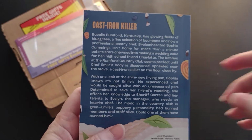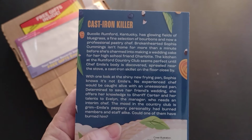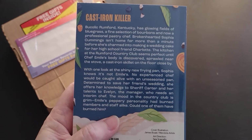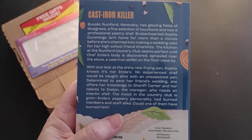Okay, what is this one about? This one says, Bucolic Rumford, Kentucky has glowing fields of bluegrass, a fine selection of bourbons, and now a professional pastry chef. Broken-hearted Sophia Cummings isn't home for more than a minute before she's charmed into making a wedding cake for her high school friend Charlotte.